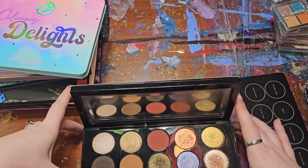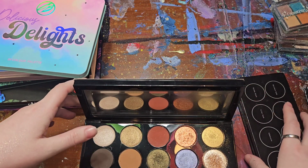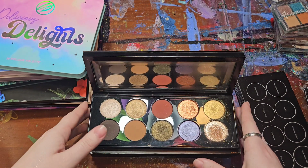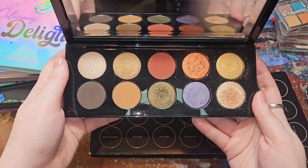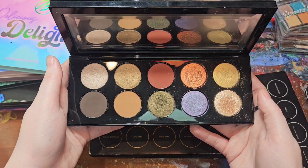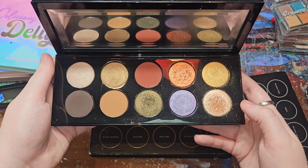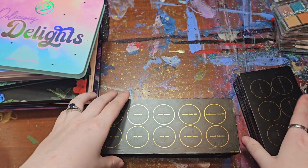This is the Midnight Sun. I believe this is Mothership 7. I do love this one. This is the one I lusted after for so long. Like, this is why I bought Pat McGrath palettes, because I just thought this color story was so beautiful and unique. And I hate to get rid of it, so I think I'm going to keep it. And I do love this shade. But this shade is in the Divine Rose that I also have. But I'm going to keep it, I think. Yeah, I paid a lot of money for these. I'm going to keep it.